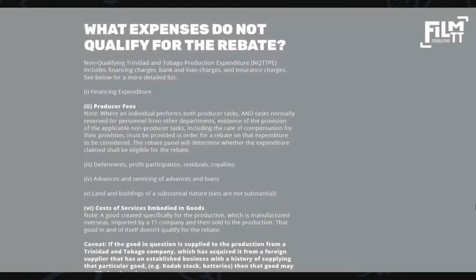Land and buildings of a substantial nature. Sets do not count as substantial because sets were counted under the art department. Land and buildings of a substantial nature, I would say that is like if you buy land to build an 18th century medieval castle to film Beauty and the Beast, the land and the castle will not count because that's of a substantial nature. But if you create a set in a warehouse to mimic that, the set construction will count, right? So the land and the building for your castle, those are of substantial nature and they are non-qualifying, right?